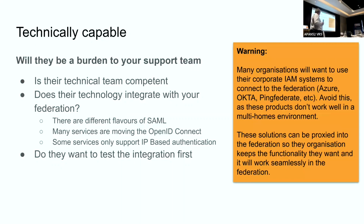In Australia, many of our organisations will want to use their corporate identity and access management systems to connect to the federation. Things like Azure, Okta, Ping Federate, etc. We avoid this. We tell them, no, you can't do that. It just doesn't work well, as these products don't work well in a multi-home federation. They can't really consume blobs of federation metadata, and there's other issues with them. They don't do any categories at all well. There's a whole raft of stuff.